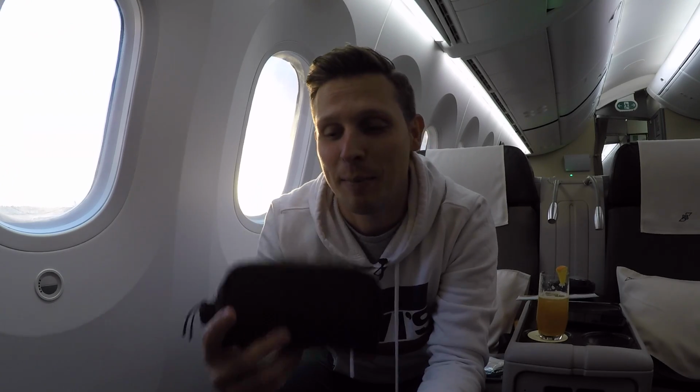While we're on the ground, let's have a look what we have inside this amenity kit. The all-time classic socks, eye shades, moisturizing cream, as well as lip balm. I guess it's lip balm. It is lip balm. A toothbrush.